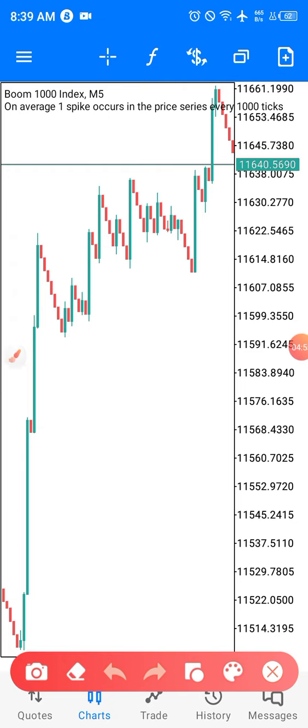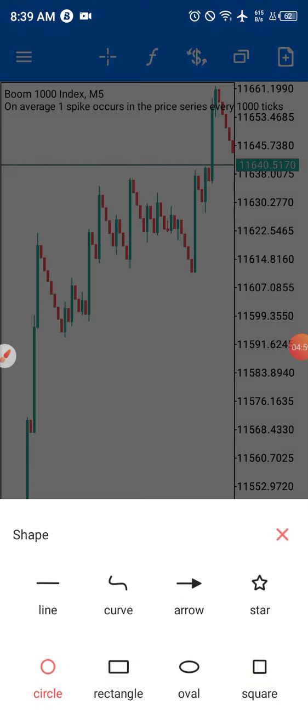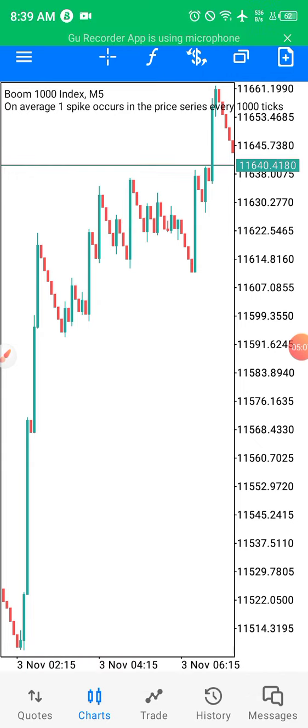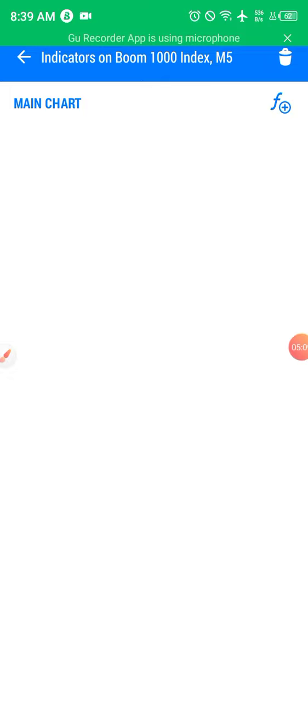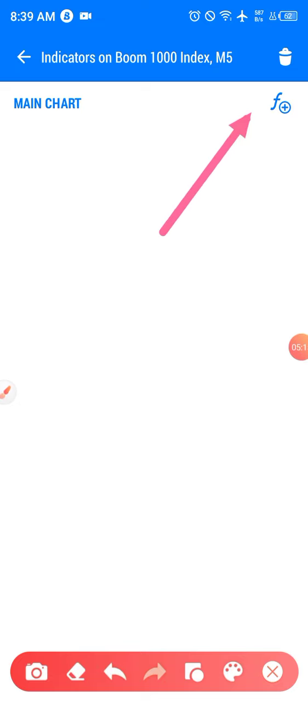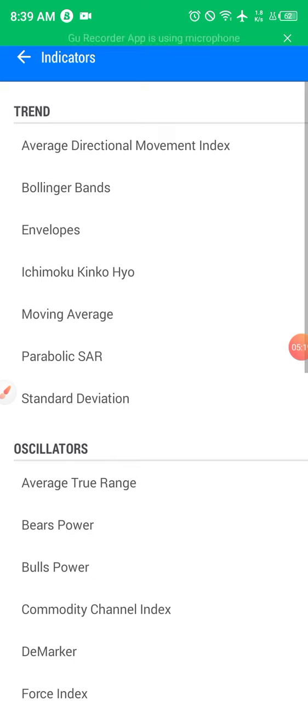We'll click on our function here, this one. So you click on the function. Now click on this F, this one you can see right here. Click on F.